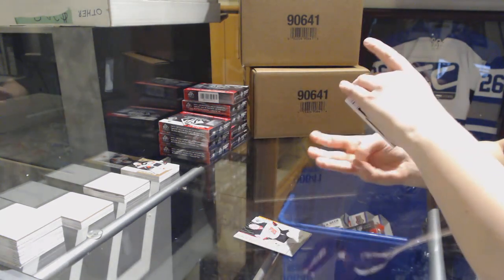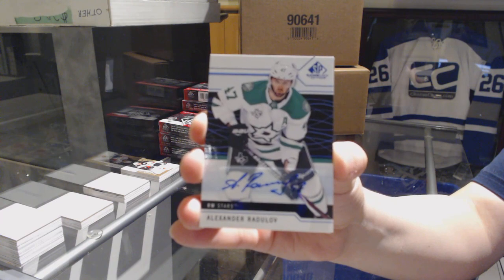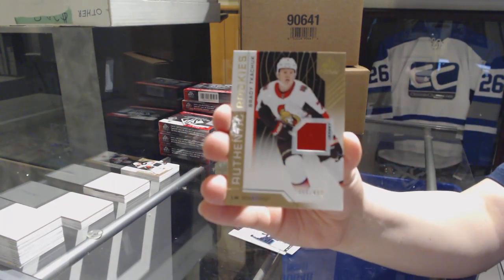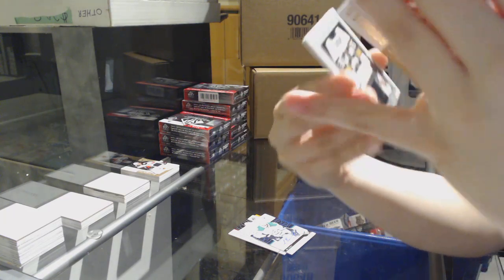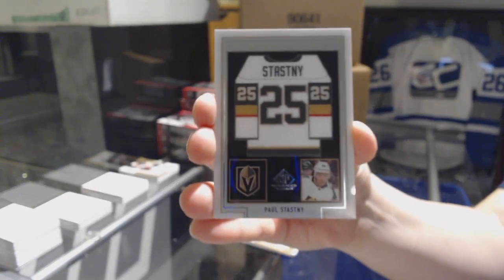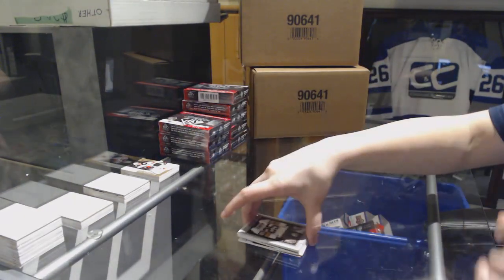We've got a blue auto for the Dallas Stars, Alexander Radulov. Jersey number /499, Brady Tkachuk for the Ottawa Senators. Frameworks jersey for the Vegas Golden Knights, Paul Stastny. And a rookie jersey number /499, Ethan Bear for the Edmonton Oilers.